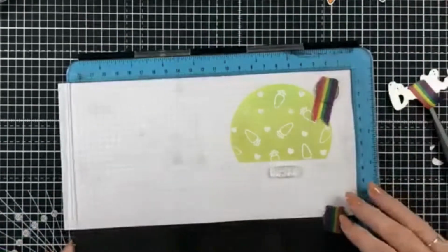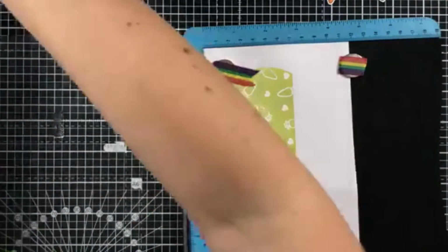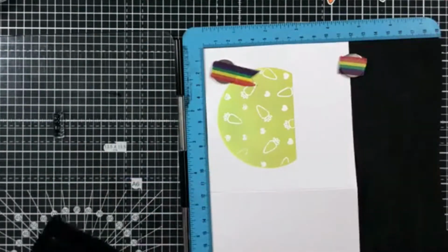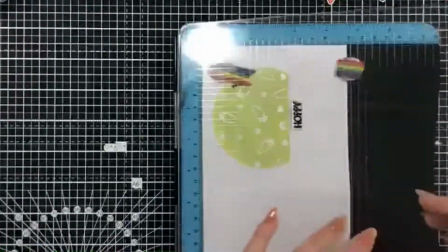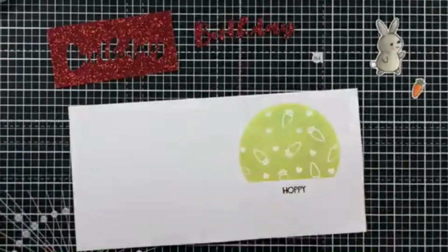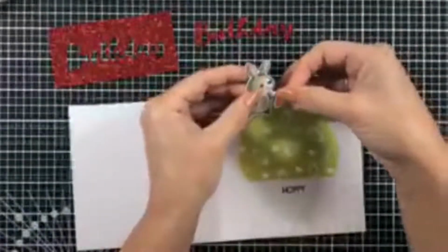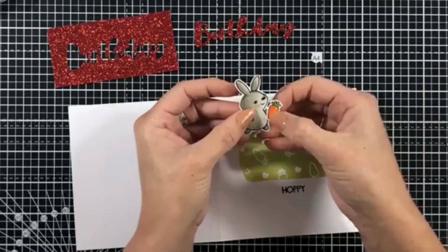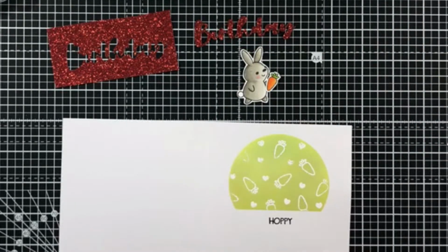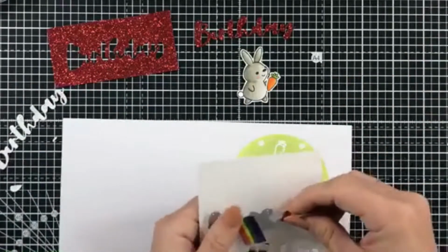So once I'm happy with where that's positioned, I'll close the door of my stamping platform, and I'm going to use some VersaFine Onyx Black ink because I think this gives a really nice bright stamped impression for my sentiments. And there we have our little Hoppy stamped underneath. And now I'm just adding a little bit of glue to the paw of my rabbit because I want him holding that carrot. I want him presenting that carrot to whoever's birthday it is. So I've just popped that in place.